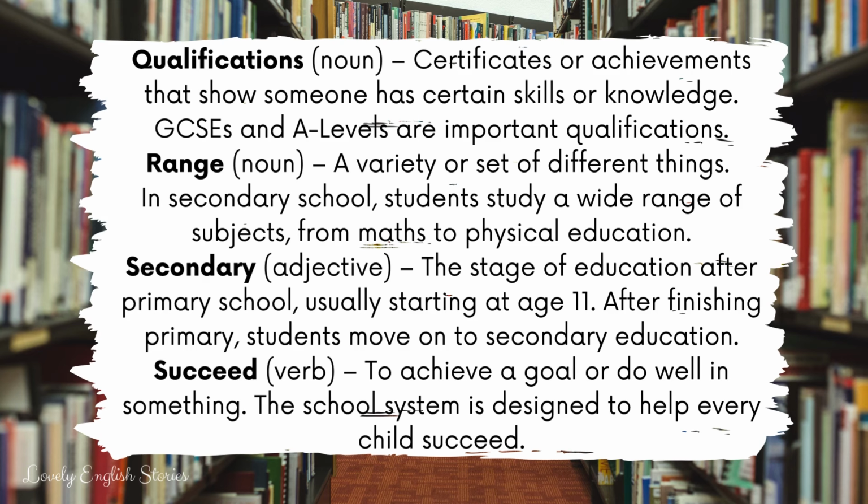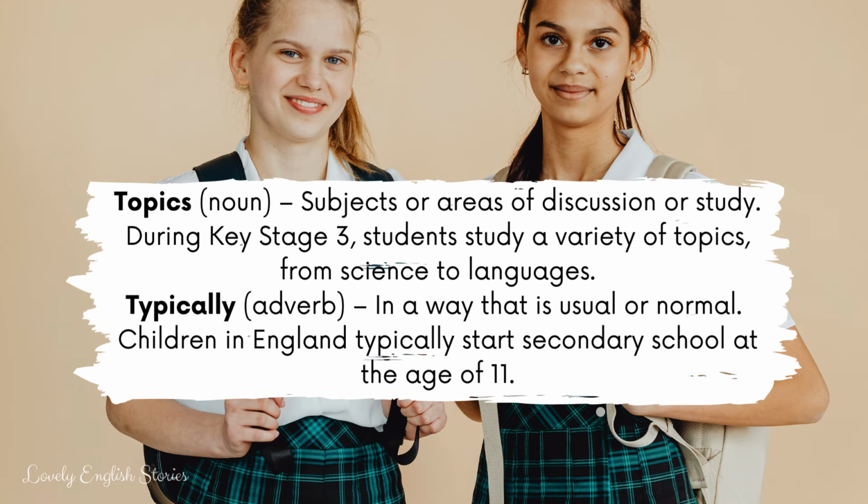Succeed. To succeed means to achieve a goal or do well in something. The school system is designed to help every child succeed. Topics. Topics are subjects or areas of discussion or study. So during Key Stage 3, students study a variety of topics, from science to languages.